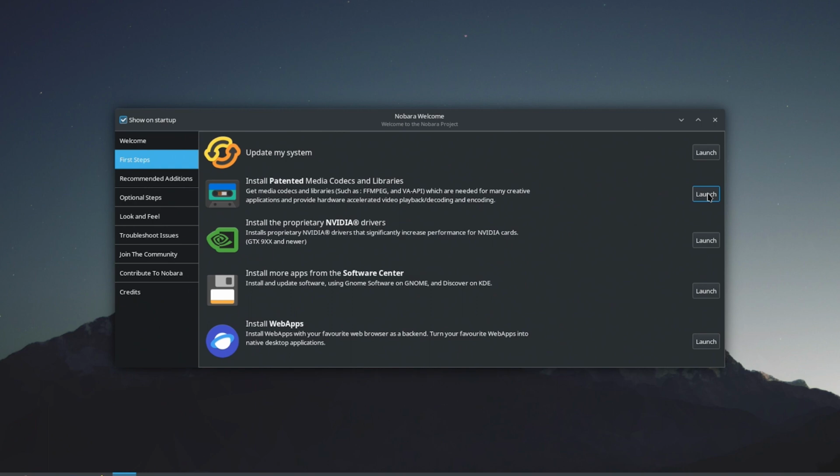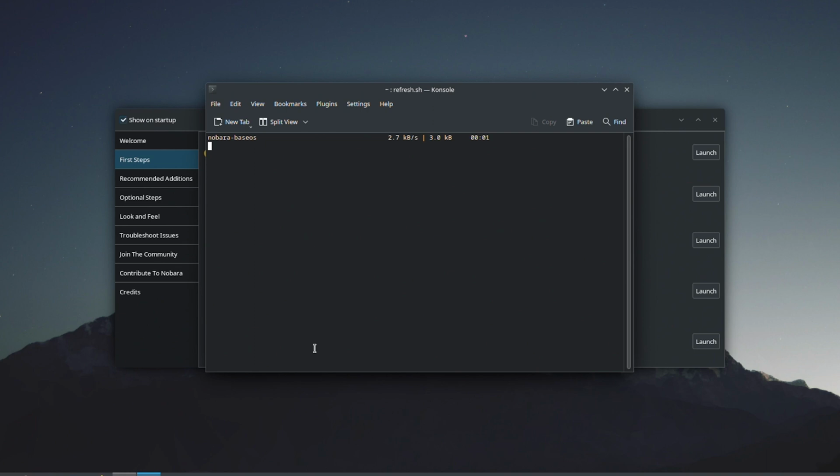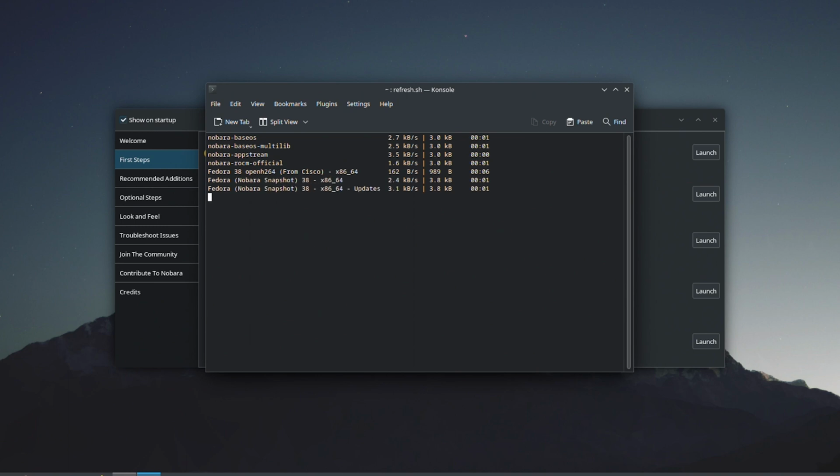Specifically, the one that I find the most interesting is installing the patented media codecs and libraries. This is pretty much what you need to get hardware acceleration to work on Linux, and this is extremely important for any kind of modern system because pretty much every system comes with a built-in chip that will encode and decode pretty much any kind of video format used online. And one of the benefits of this being based on RDNA 2 is that it has the most recent media engine, which even has AV1 decoding.